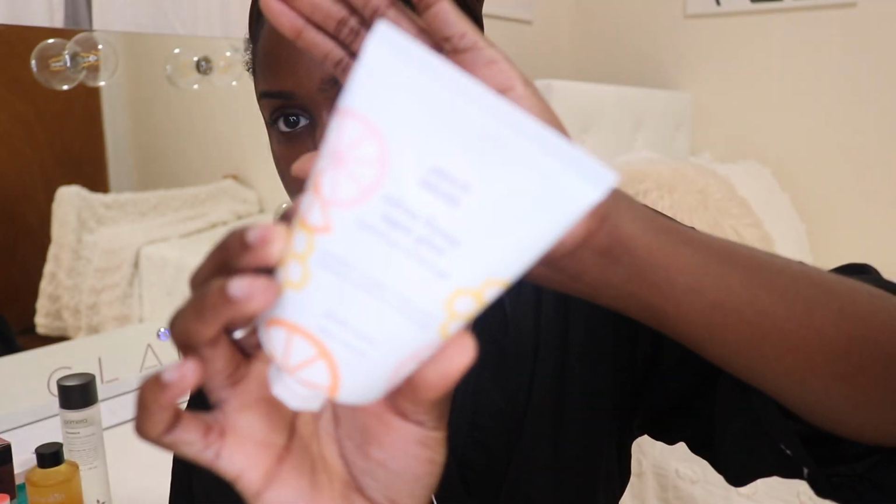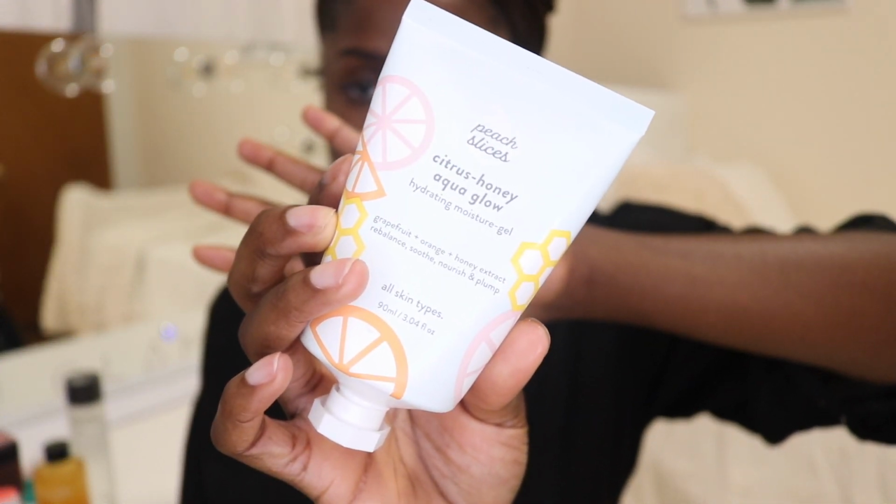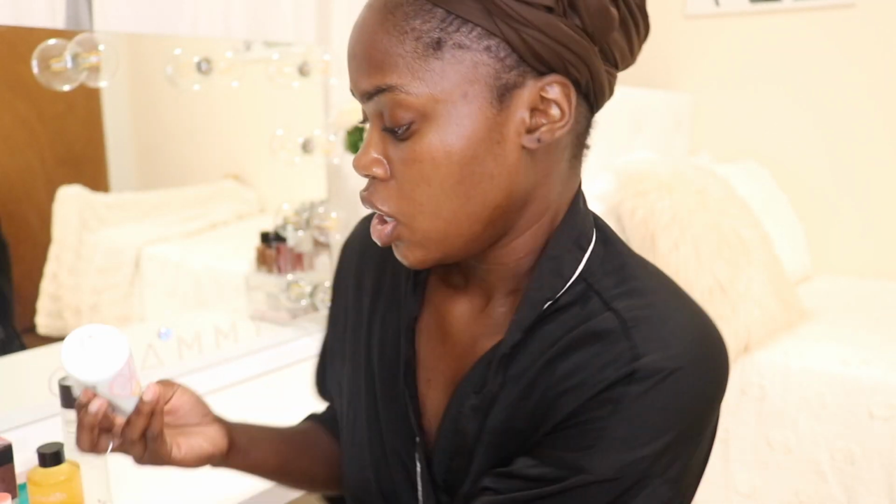And now I'm ready to move on to the final or penultimate step, which is moisturizer. So this moisturizer, typically I've only used Sunday Riley Tidal Enzyme Brightening Cream for the longest time. But I recently tried out the Peach Slices Citrus Honey Aqua Glow. It was also on the list of best of K Beauty from Peach and Lily. So I figured I'd give it a try because I already love their mask so much.